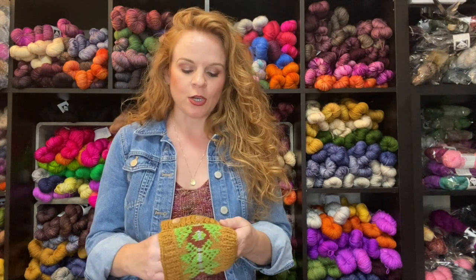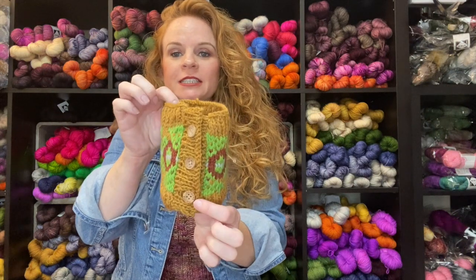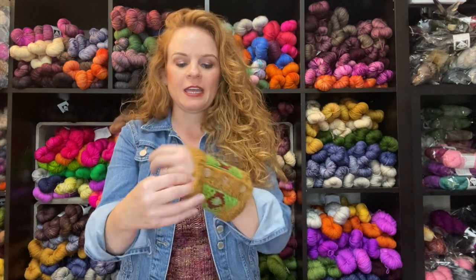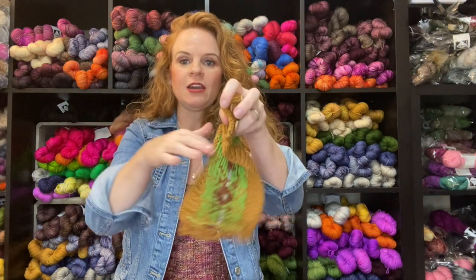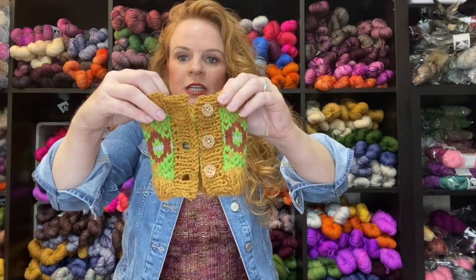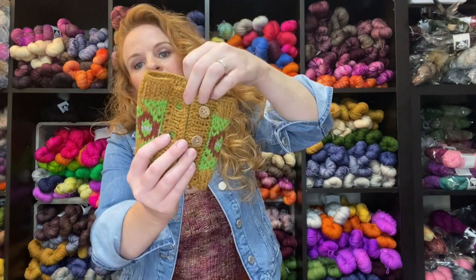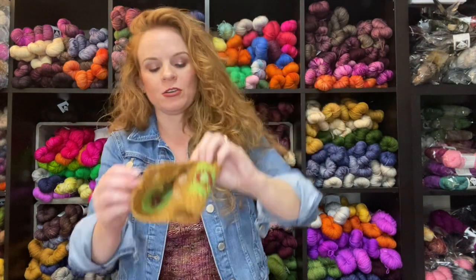Anyway, so my now finished object is the Steek This Cozy cardigan. This is a free pattern on Ravelry, and it was my first experience with steeking, and it's a coffee cozy. So you knit it in the round, you steek, and then just like a cardigan, you pick up for the button band, and now you've got a button-on coffee cozy.